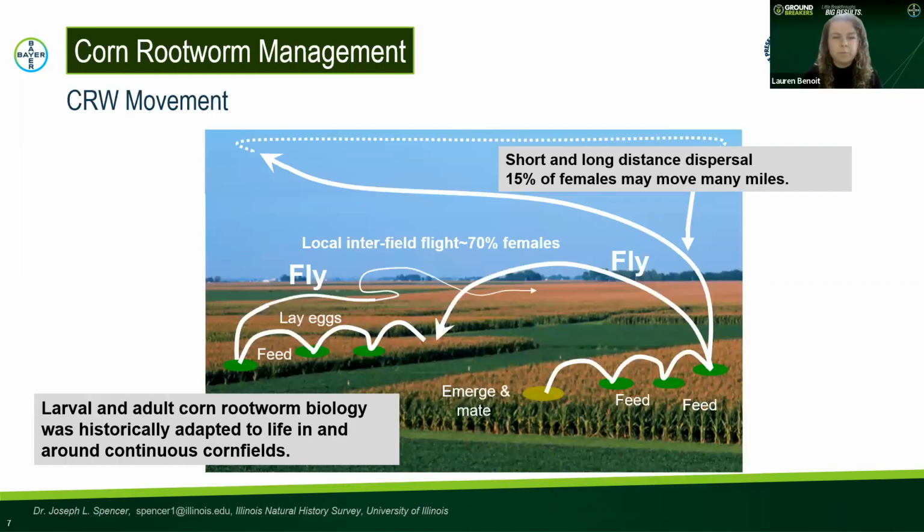Yeah, so corn rootworm is a pest that is most commonly associated with continuous, or at least corn-on-corn ground. So obviously, as Bryan just mentioned, they do lay their eggs in a corn crop, and then those eggs and the larvae that come out of them do feed on the corn crop from the following year. So in rotated situations, this isn't a pest that you often find.